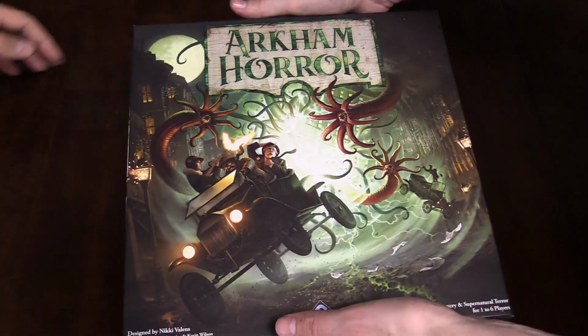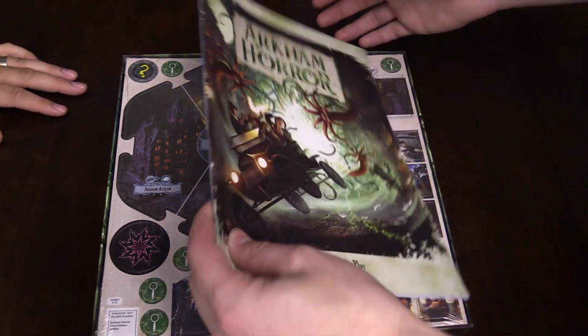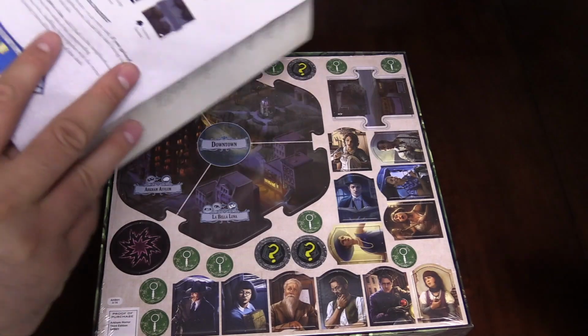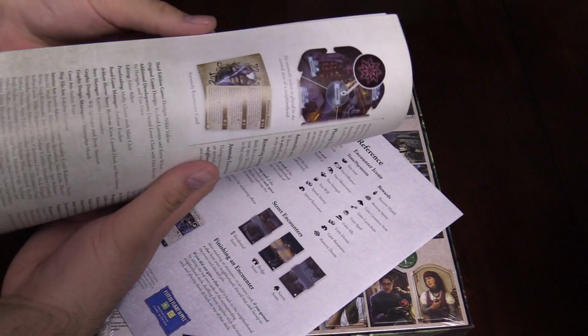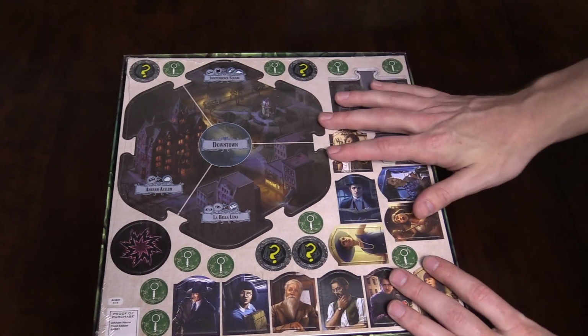Let's get into the board game box. All right, so here we are with the board game for 3rd edition. And of course, there's this rulebook. This is your Learn to Play and your rules reference, which, if you get the deluxe hardback, is both. It's all in there. And again, I don't believe these have the welcome to Arkham stuff in here. So this is just bare bones to get you into it.